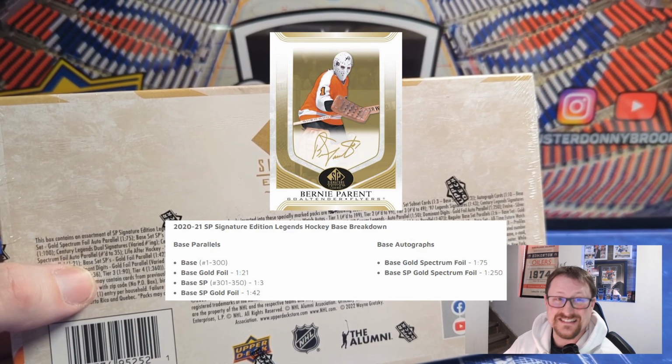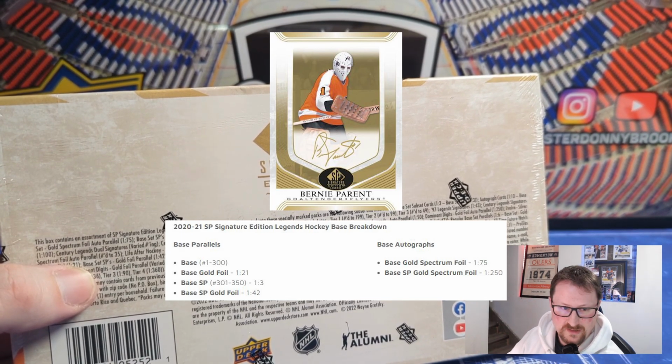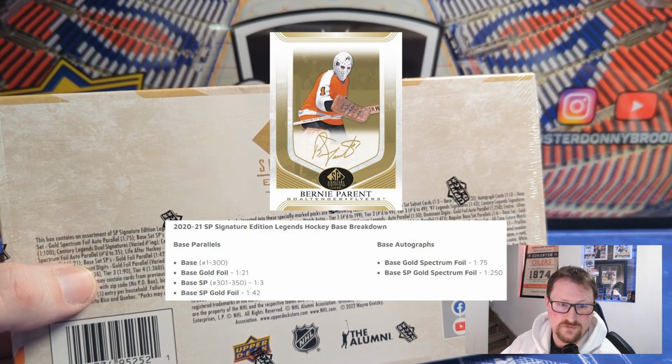The gold foil versions have facsimile autos on them, so they took the autograph and printed it on the card. It's not a real autograph, so they kind of bait and switch you there. There are also base gold spectrum foils, which are 1 in 75, and a gold spectrum foil 1 in 250.